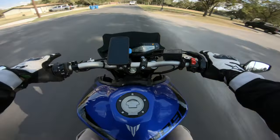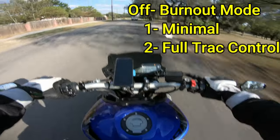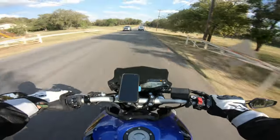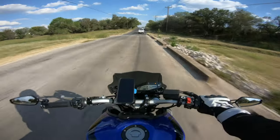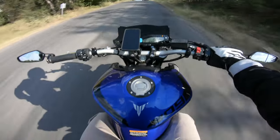And I have three different traction control options. Off, which is no traction control. One, which is a little bit, and you can still pull wheelies, but your back tire won't spin. And two, full traction control. And it's really nice. They just have a simple button to do it. So, yay Yamaha on that one. They make it super easy to switch back and forth in between them.